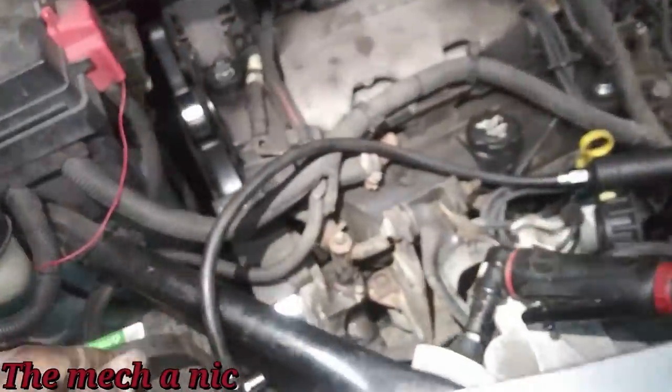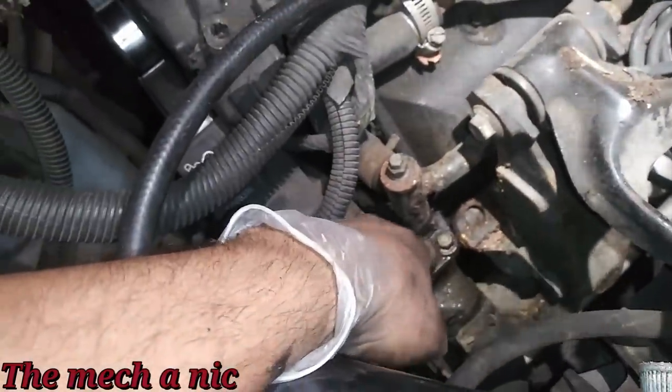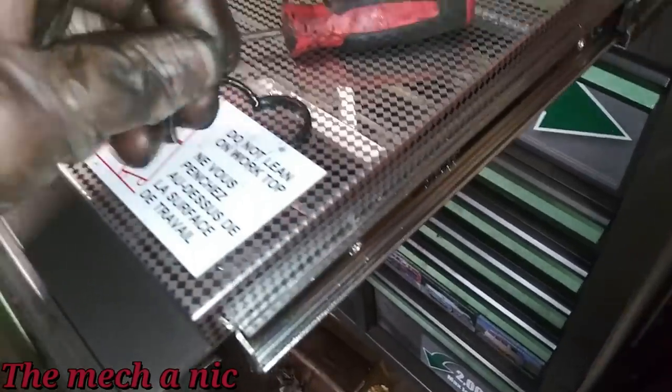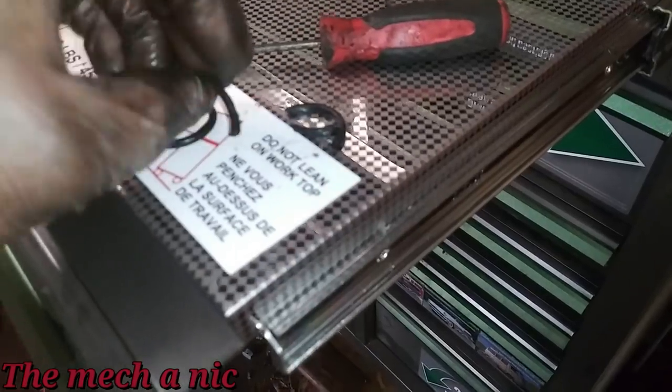Car, it never stops giving. I think I'm gonna have to pull this out, and I'm pretty sure there's an O-ring. It was the O-ring that came off of the car, and as soon as you touch it, it just falls apart. It's so freaking brittle. Everything just snaps. Look at that.